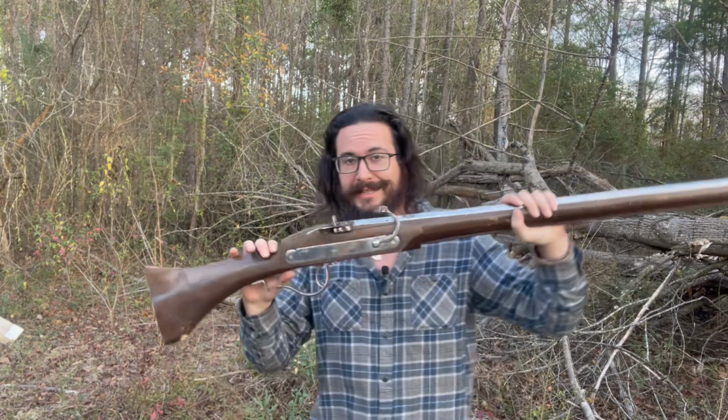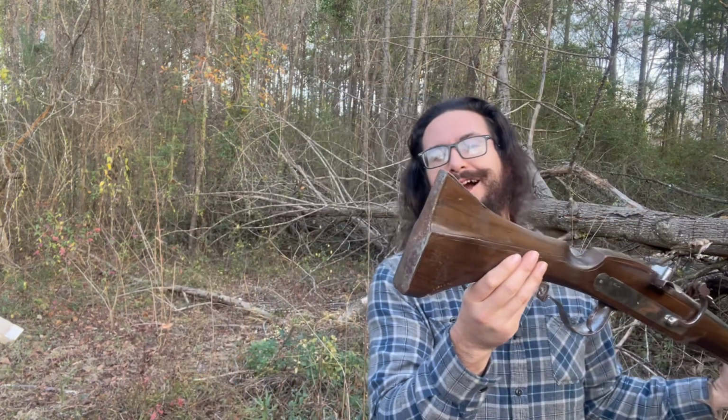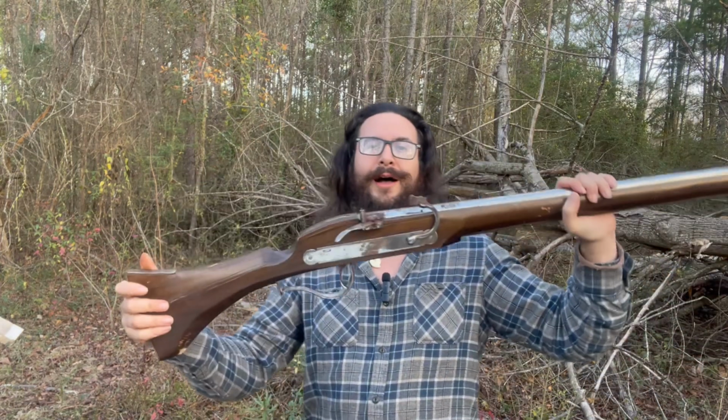But yeah, this is a 1465 Arquebus. We're going to be taking it to the range pretty soon. It's got this just absolutely giant stock. It is so cool. I mean, look at this freaking thing. Yes, it fires. It absolutely fires.